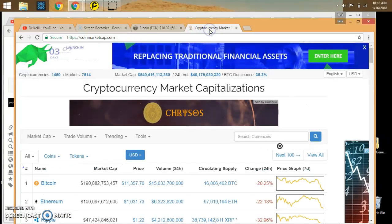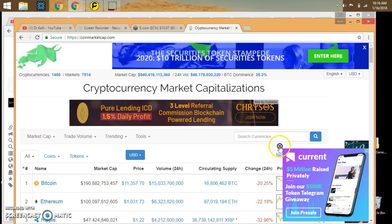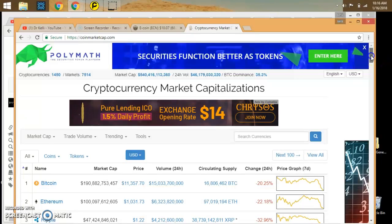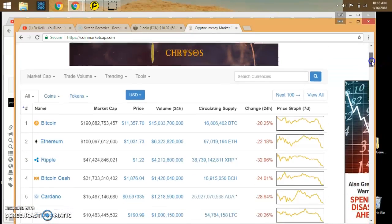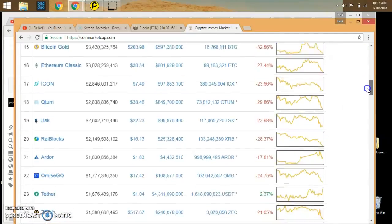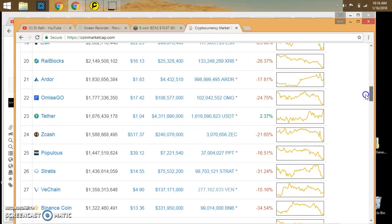And also let me show you the current market as of right now. Everything is red. If I scroll down all the way from 1 to 100, you're only going to see about 3 or 4 green. One is usually Tether. Okay, number 23.